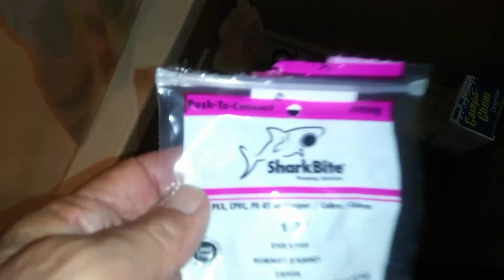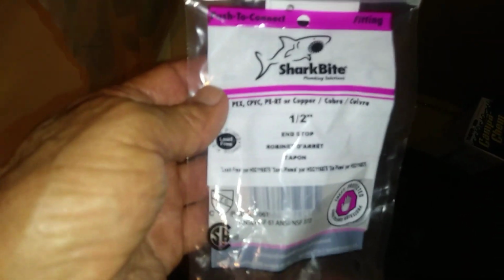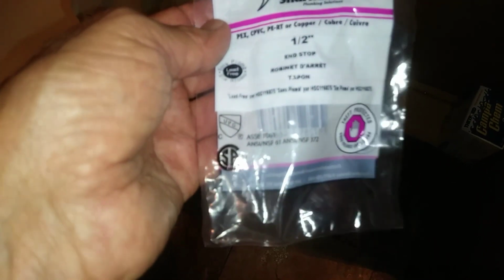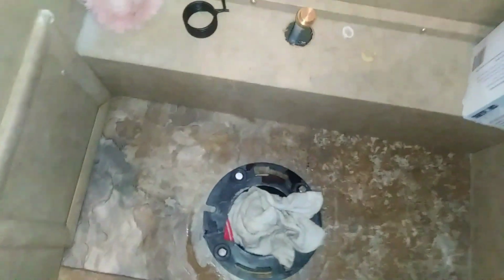But here it is right here. It's called a SharkBite plumbing solution push to connect fitting. And so if you have a leak, they are a little pricey, and you can reuse them too. What you do is you take a crescent wrench. They actually have a tool that you can use to get that thing off. It comes off, he told me, pretty easy. He showed me how it worked.